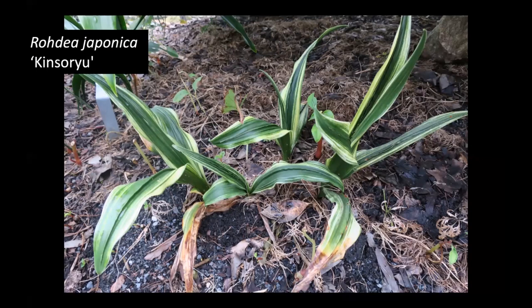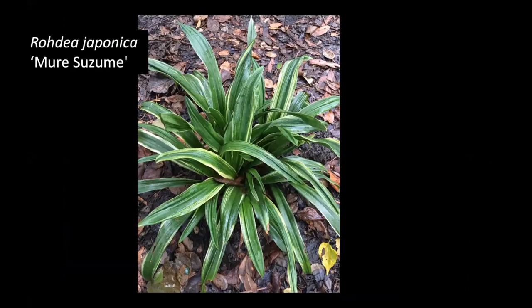Murasuzume, that means flock of sparrows. I don't know exactly what that refers to in terms of this plant, but it's kind of irregularly streaked all through it. Sometimes you get some of these ridges on there, the cresting, but not a whole lot. Often the leaves on this one are kind of twisted. It's a nice old cultivar. It's been around for a long time in Japan.